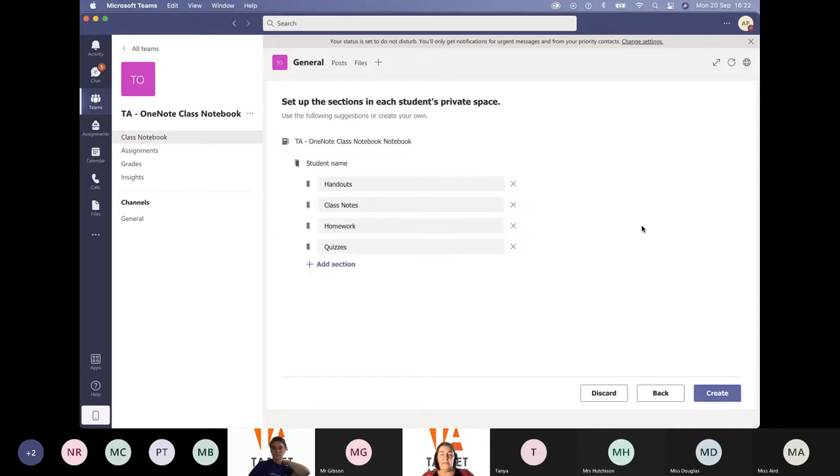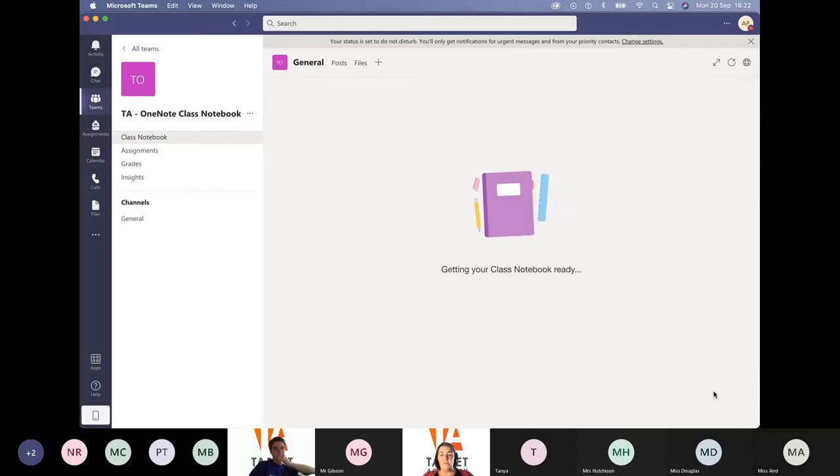Click on next. Here you can actually change what is in each of the students' private spaces. So this is the standard. You can actually delete them, or you can change the names, and you can add a section, whatever you want. And every single pupil in your team will have their own space with those sections. So that will all be set up for you automatically.